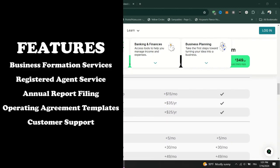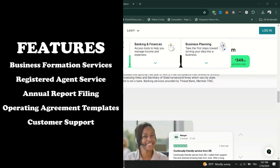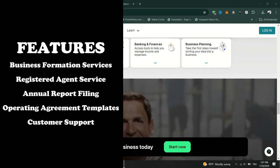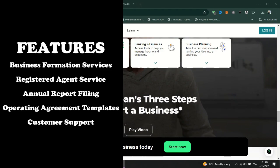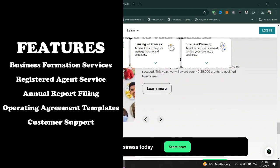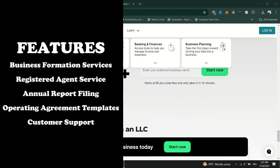Features. Business Formation Services helps with LLC formation, incorporation, and other business entity types. Registered Agent Service includes registered agent services to handle legal documents and compliance matters. Annual report filing assists in filing necessary annual reports to maintain business compliance. Operating agreement templates provides customizable operating agreement templates for LLCs.